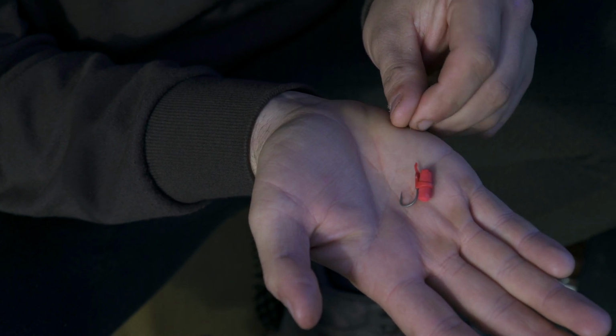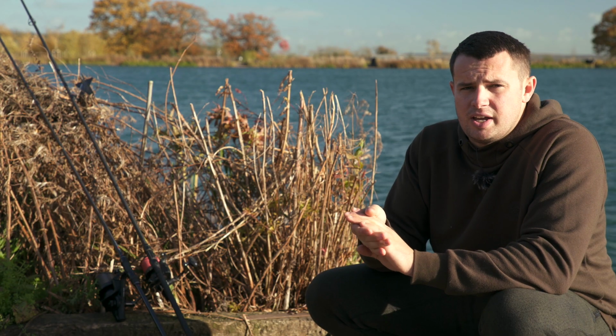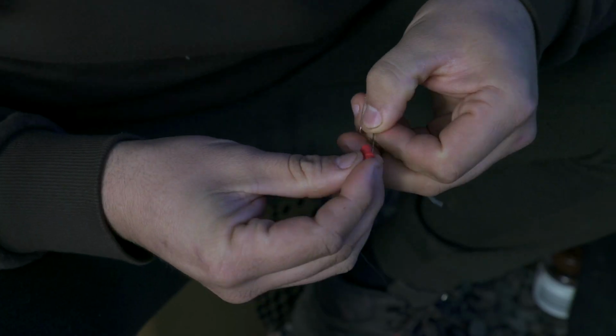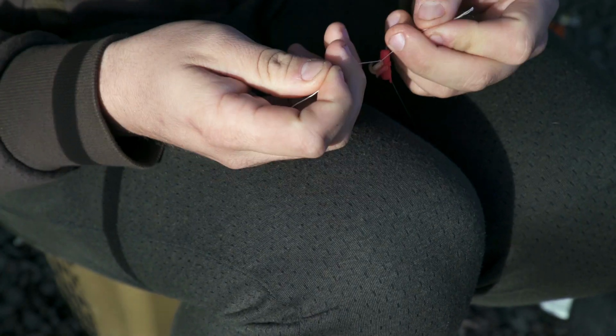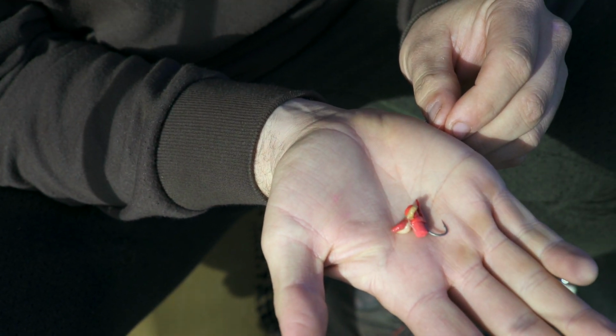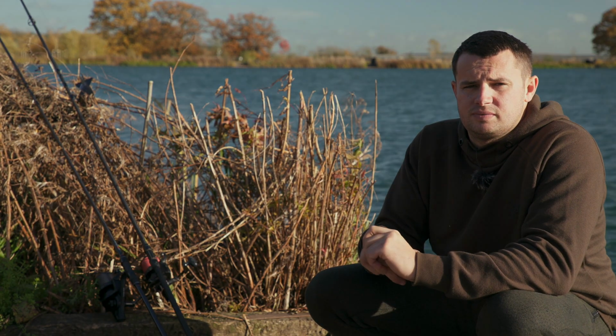Now, as I've already mentioned, maggots are an absolutely deadly winter bait. And to make your zig stand out from the rest, what the aligners allow you to do is, because of the band that goes around to hold the foam in place, you can actually thread a couple of maggots onto a piece of bait floss, thread it round the band, tie it off, and it just gives your maggot zig that extra little edge.